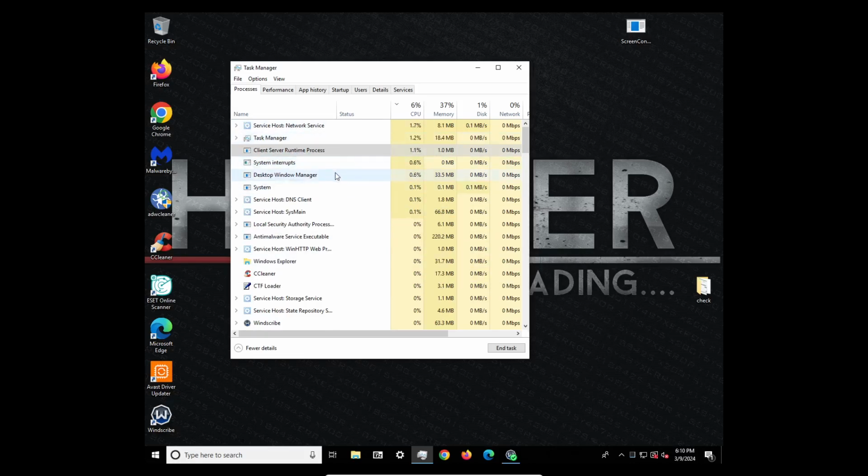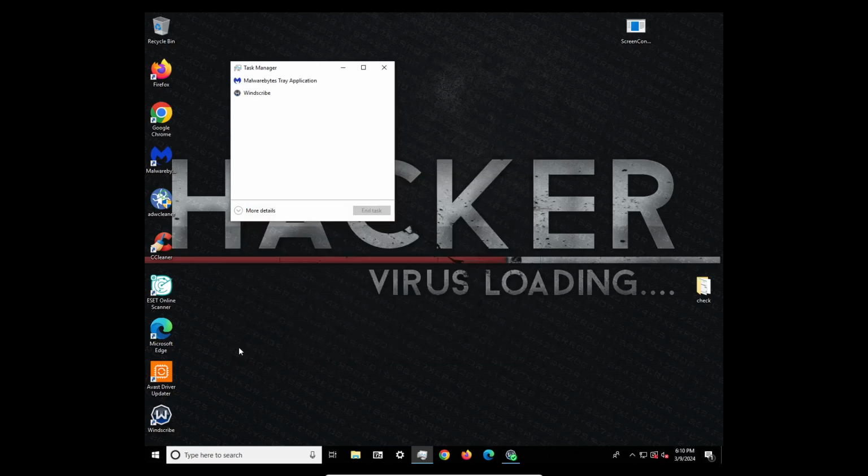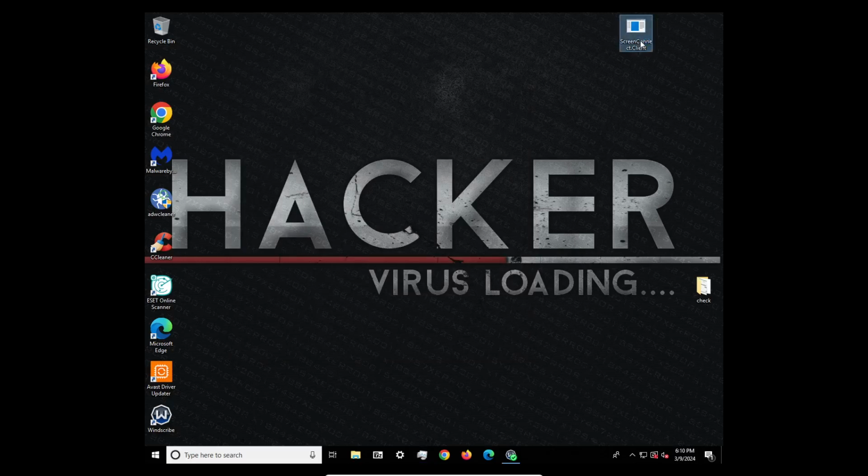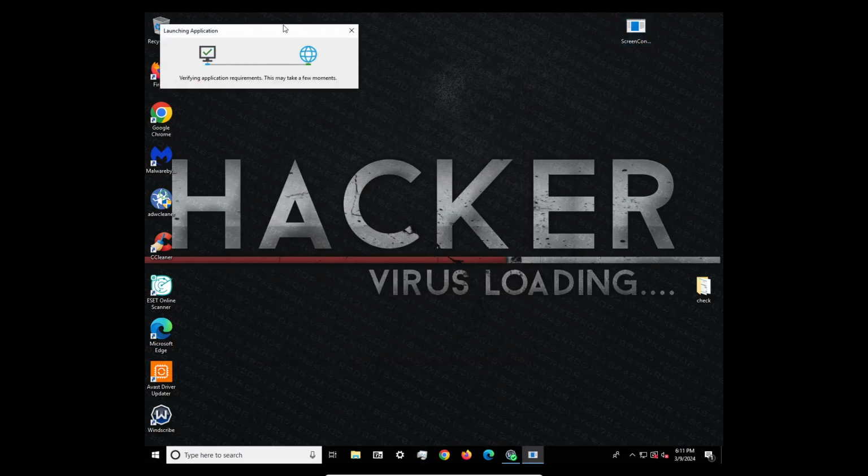Let's see what else is in here. Nothing looks suspicious. Let's do view details. Okay. And yes, I do have Advanced Driver Updater. I screwed up this VM so much that I had to start from scratch, basically. So, yeah. Let's try to open this thing up again.